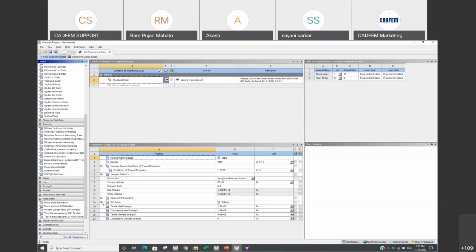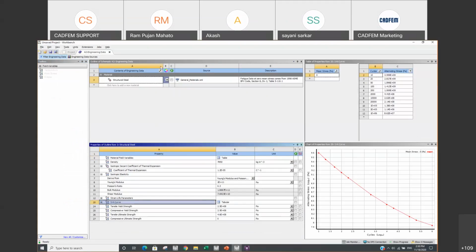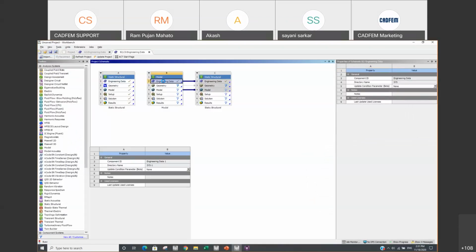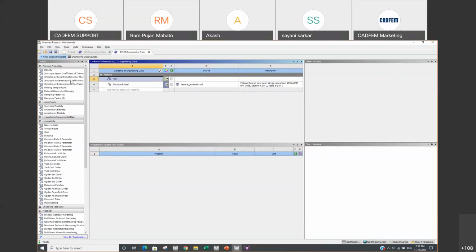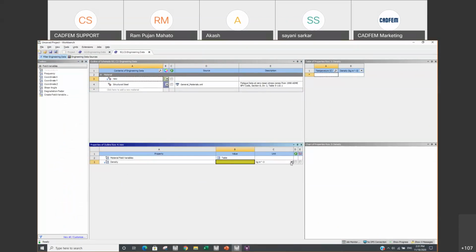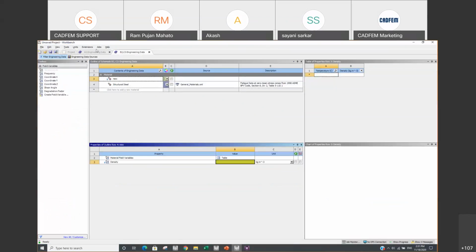Then, in order to do fatigue analysis, the most important thing is the S-N curve, stress versus number of cycles curve. All those kinds of material data are provided here. If you want to add any new one, you can enter it here. If you want to create a new material, you can click here and bring your own density. You can mention density here in different units. So you can model your material in this engineering data part.